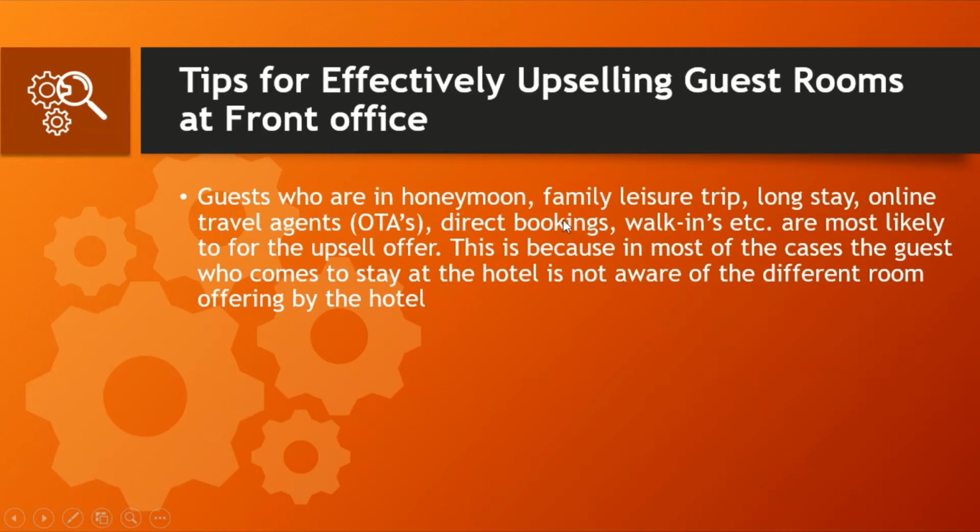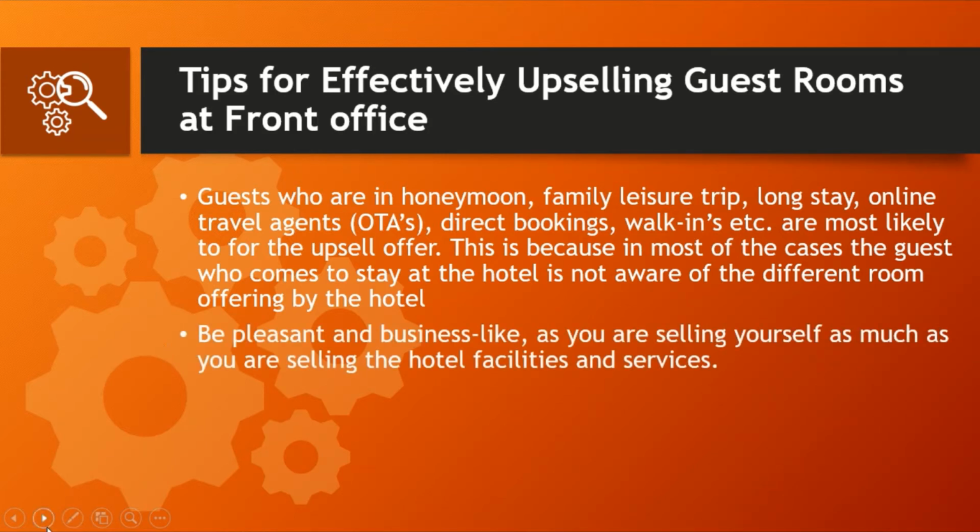Guests who are on honeymoon, family leisure trips, long stays, online travel agents such as Booking.com and Agoda, direct bookings and walk-ins are most likely for the upsell. This is because in most cases guests who come to stay in the hotel are not aware of the different room offerings. Usually, in a hotel, long stay is the most important thing. So you have to check them and try to sell to them.